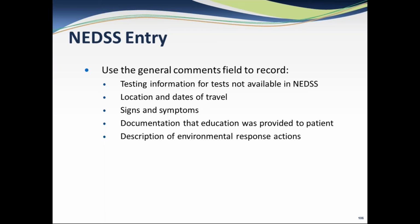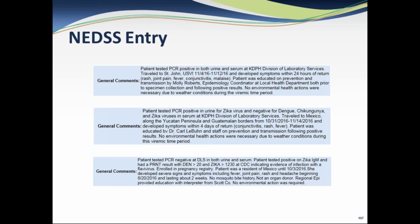So you might be the person doing the education, you might not. There may be no environmental health actions based on their test or based on the weather, but you want to make sure to record those things. Those are the things that I am being required to provide.